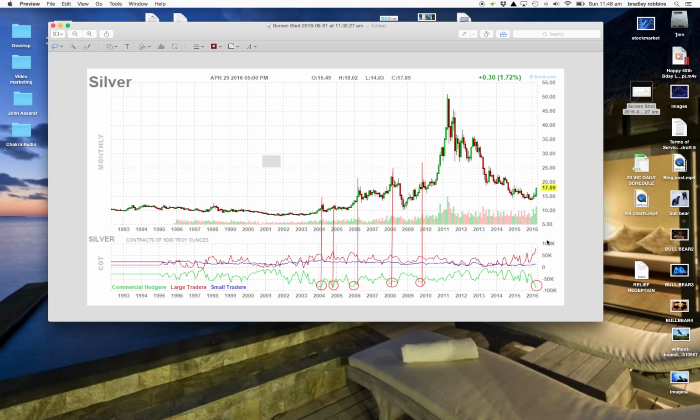So if you look at it from the other point of view, the large traders are more heavily net long than any other time in this chart, and this is a monthly chart, right? So it doesn't necessarily mean that it's going to top out here, but it's higher than any of these points, and this is in a bull market. I'm only comparing it once again to a bull market in silver. So I'm not saying that it's going to top out. I'm saying that when it does, these people are heavily net long. They're usually wrong at the wrong time.